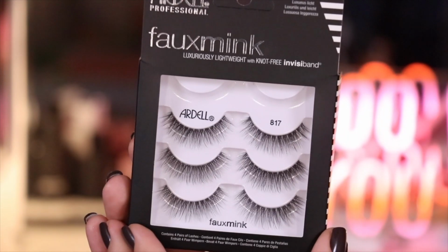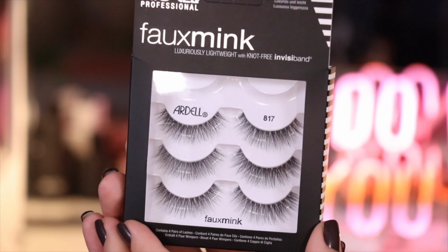But the lashes that I've really been liking, and I really need to get more because I just kind of grabbed these knowing that I think these were styles I liked in the past, way back when, are the Ardell Faux Mink. Do these have a number? I don't know. Oh, it says 817. So they're the Ardell Faux Mink 817s, and these are the lashes that I'm wearing today. They're definitely longer in the center and then more tapered on either edge.